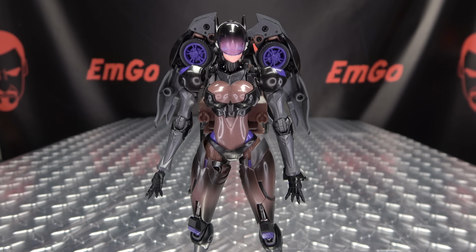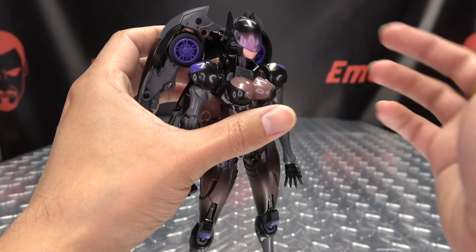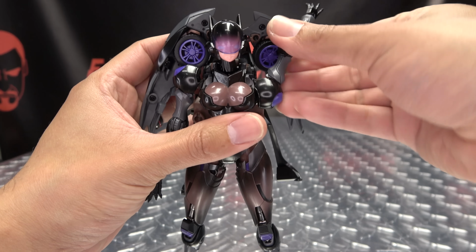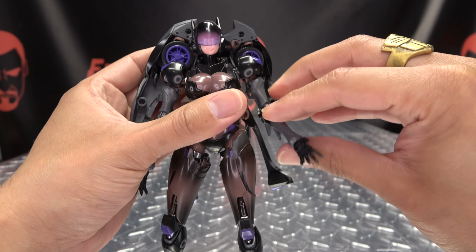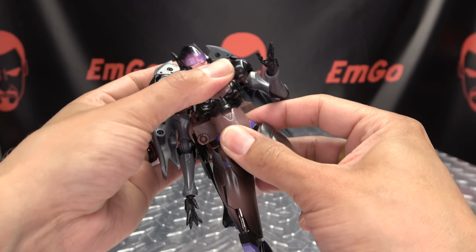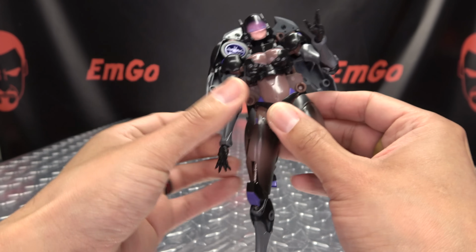Now, articulation-wise, what have we got? Well, I'm going to tell you. It's pretty much the same articulation that every other version of the mold has had. The head is on a ball joint, neck is on a ball joint, lots of wiggly-waggly. Arms can rotate, can move in and out. Shoulder pads can move as well. Bicep rotation, 90 degrees of bend at the elbow. Wrist rotation. You got that upper torso joint, wiggly-waggly, crunchage, archage, and that's it there.